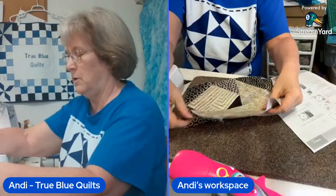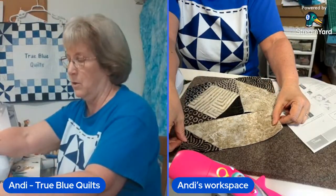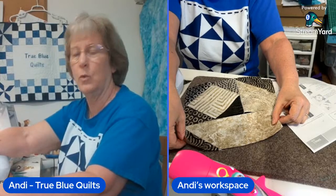And this little triangle buddy goes in the corner. I'm hearing a weird noise.